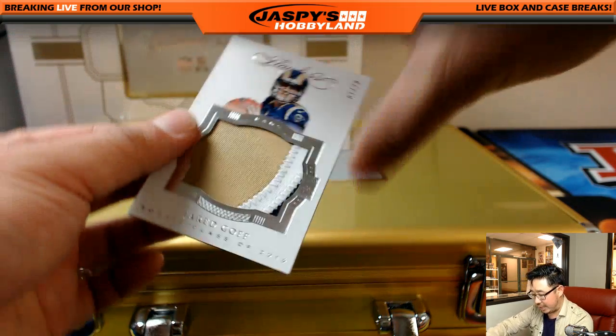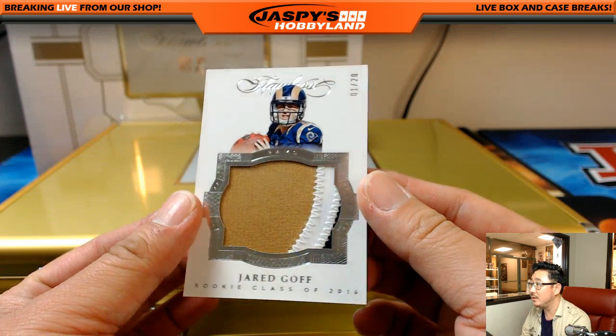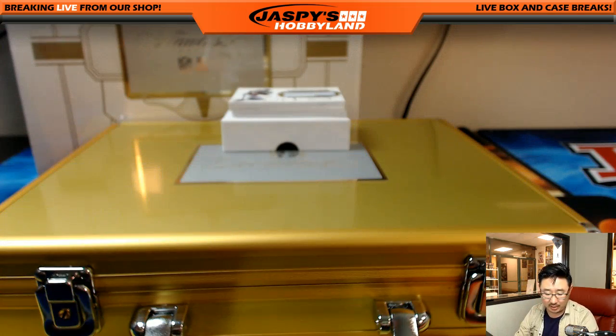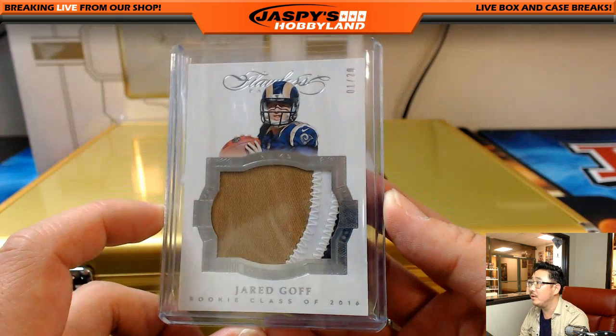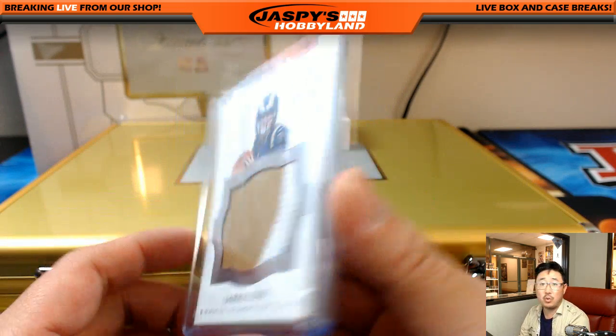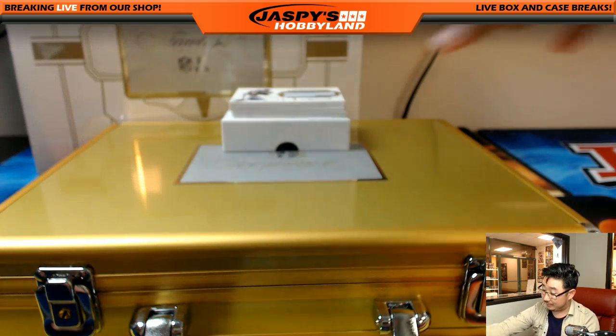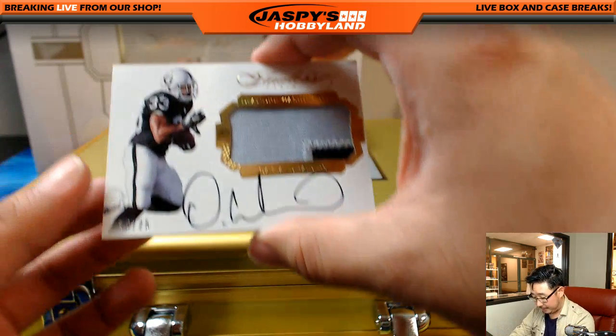Three-color patch, Jared Goff, 1/20. Nice Goff. I like the design of the window that they created right there. I think that looks good. Who has the Rams in this one? Clyde, maybe? No, Michael Van Wy with that one. There you go, Mike. 1/20 on that Goff. Sean McVay does his job. You can turn him around.